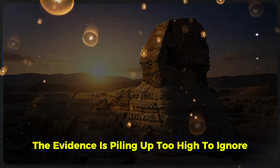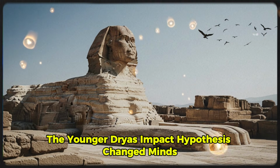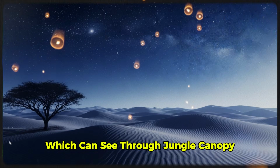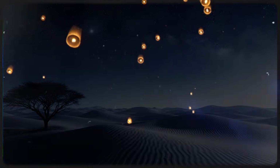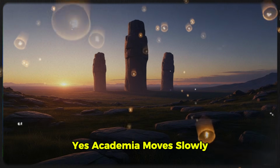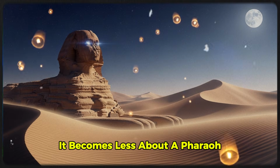Some of the most respected archaeologists are starting to come around to this perspective. The evidence is piling up too high to ignore. Göbekli Tepe changed minds. The Younger Dryas impact hypothesis changed minds. New technologies like LIDAR, which can see through jungle canopy to reveal hidden structures, are revealing civilizations we didn't know existed. The conversation is shifting. Slowly, yes. Academia moves slowly. But it's shifting.